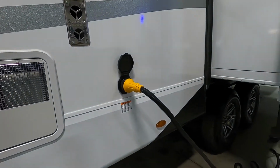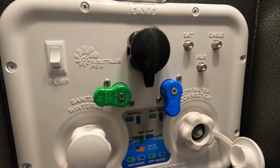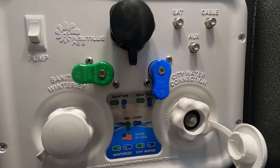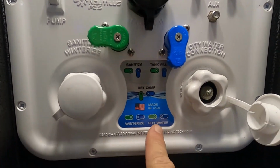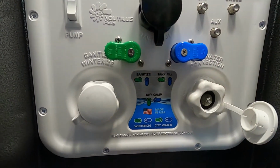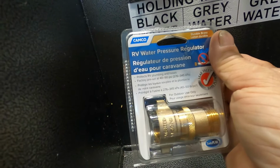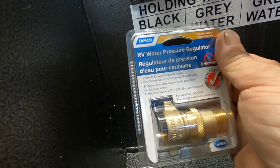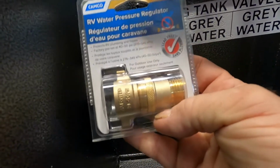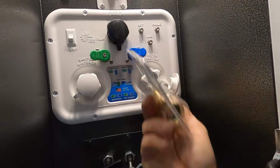Let's go ahead and hook up your water. Jayco makes it real easy with a 2-button system here. At campsites, we are going to hook up to city water connection. Up here, we're going to set this to city water, blue to the right and green to the left. First and foremost, your water pressure regulator. This water pressure regulator is going to reduce the water pressure to 40 to 50 psi, protecting the lines in your unit. You don't know what the water pressure is at different campsites, so use this when putting water in here. Hook that up. Hook up your hose.